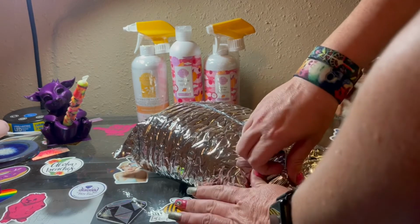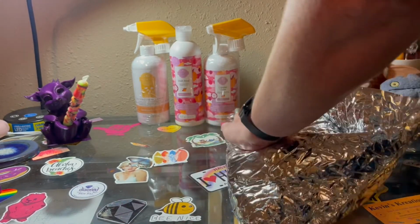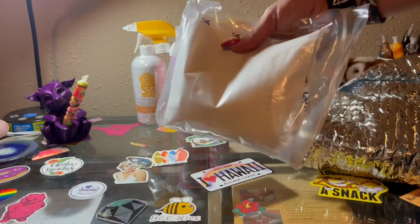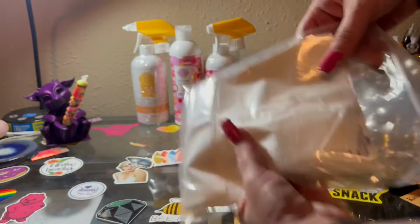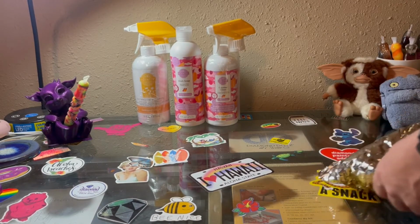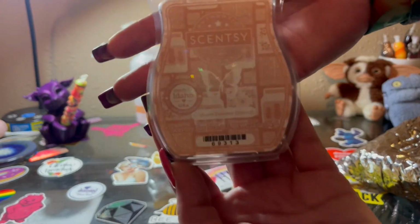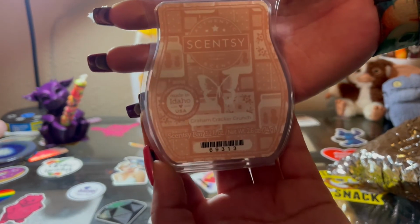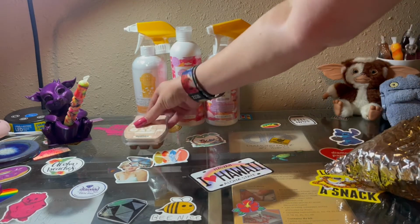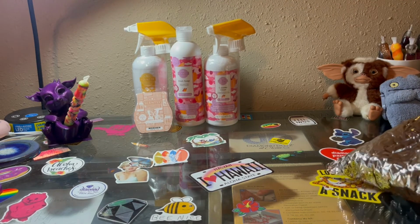All right. So let's get into this and see all the wonderful scents I got, right? So it comes with an ice pack to keep your wax from melting, which is awesome. So I got some graham cracker. I don't know if you can see that. Graham cracker crunch. Oh my gosh, it smells so amazing. I've gotten this one before. I love it. What else did I get?